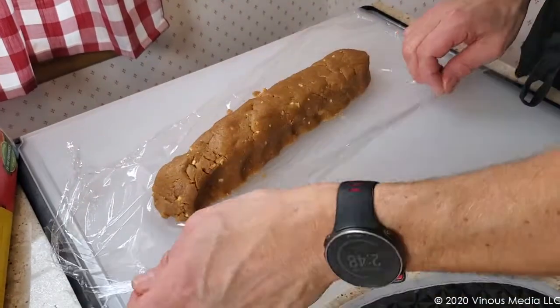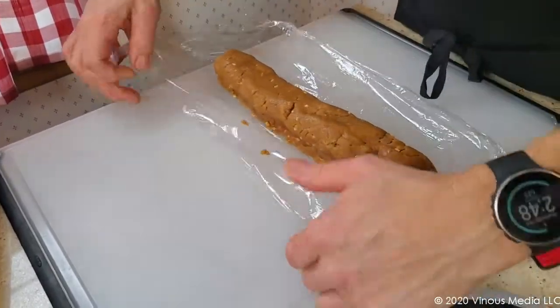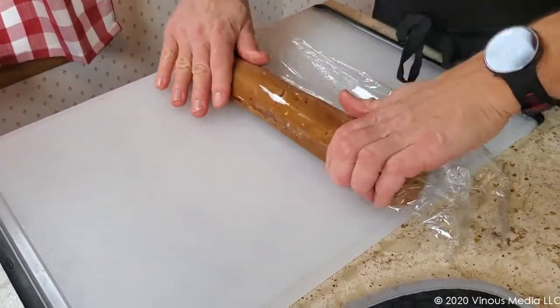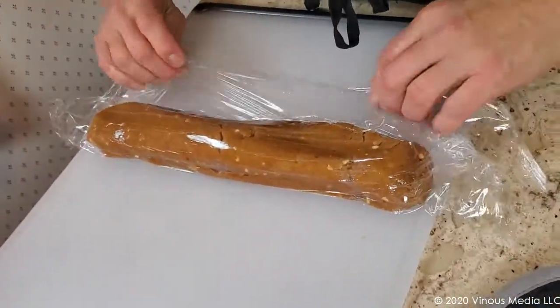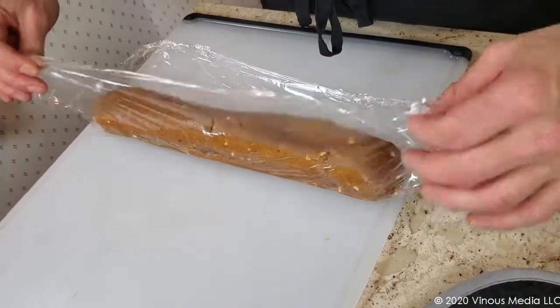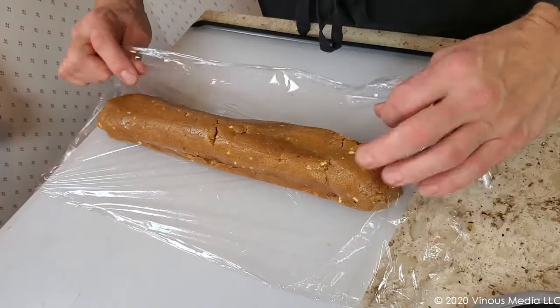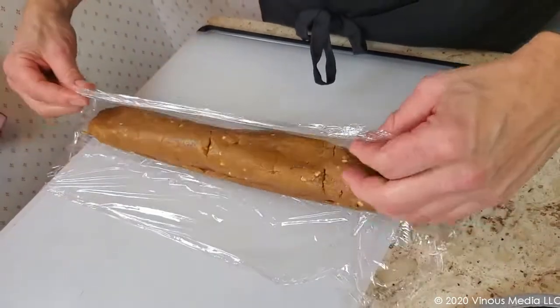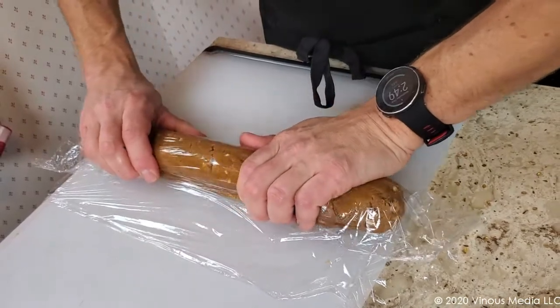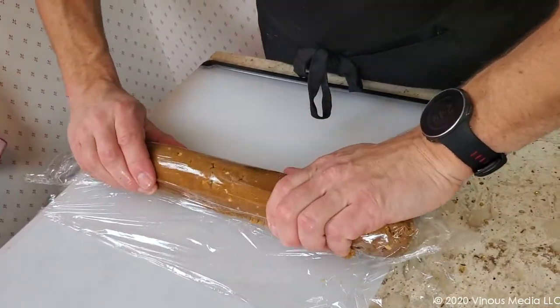I'd rather have this all ready to go. So I'm basically making it so that when I'm ready to make the next batch of cookies for everybody, it is as close as possible. And all I literally would have to do is take this out of the freezer and with a nice sharp chef knife, I could cut it into the exact sizes I want to then make the cookies.